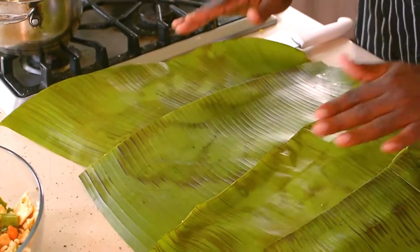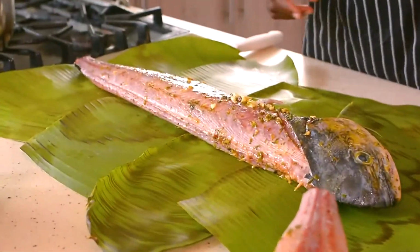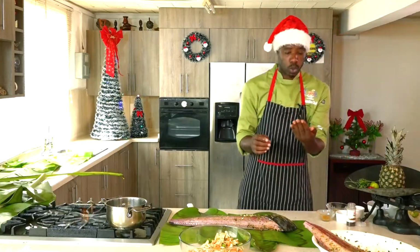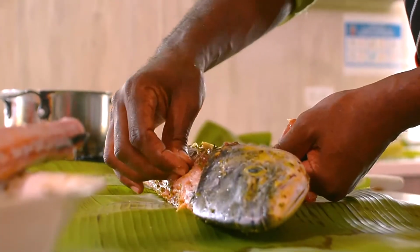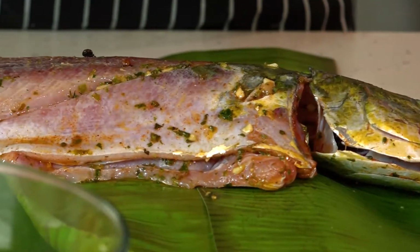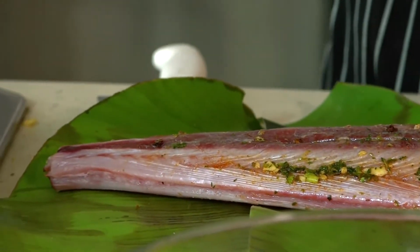Make sure you're good there. Right, time to wrap our Mahi-Mahi. Whole clove. I'm gonna add some clove to your fish. And no, it's not fish ham, it's just fish. So we add our cloves throughout.